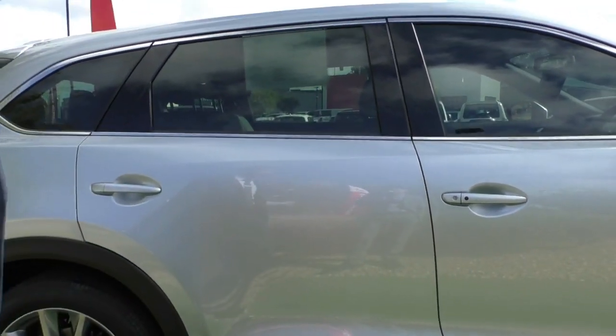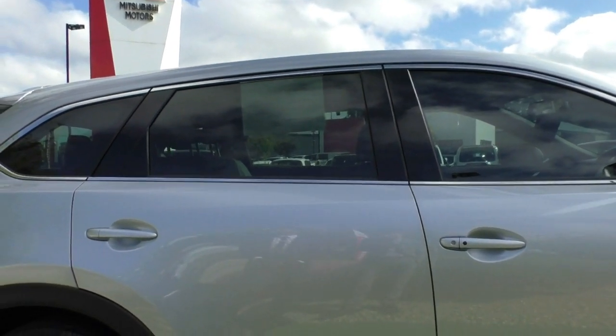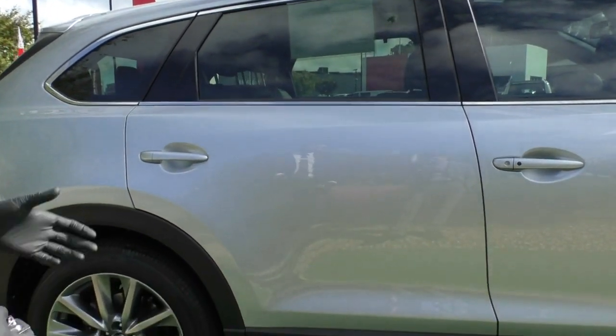Now, one thing I will note is the car also does come with tint, which is going to save you a little bit of money there. However, if you do want to look into the darkest legal tint, we can sort that out for you. In addition to that, I do highly recommend you take advantage of the glass coat.